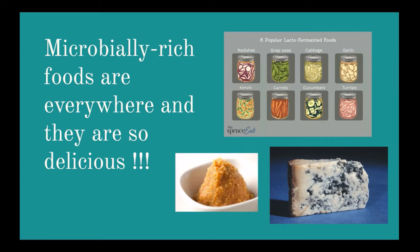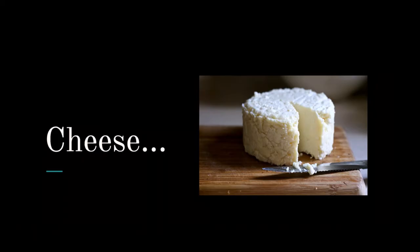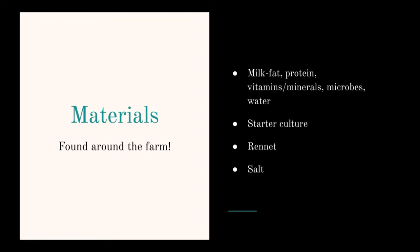But from my project, I wanted to focus on cheese, just because I love cheese, and it's so delicious. Essentially, it's just milk, which is a suspension of fat, protein, and vitamins and minerals, some microbacteria and other microbes, and it's suspended in water with a starter culture and some kind of coagulation enzyme like rennet, and then there's usually salt to bring out the flavor.